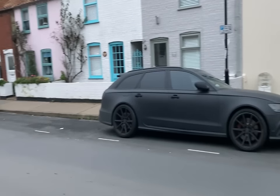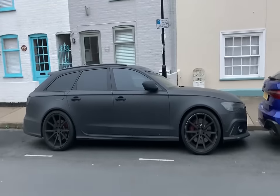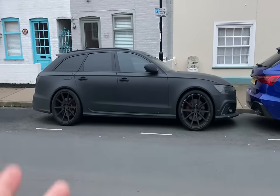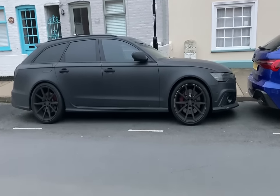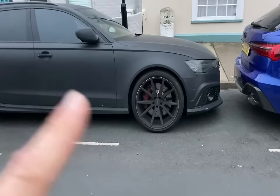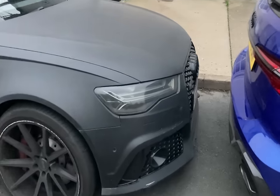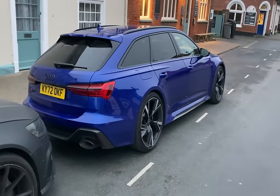Well guys, I'm back in Aldborough and you normally see some interesting cars here, but down the bottom of the high street I saw this very matte C7 RS6. I thought it was an RS3 or something when I saw it, because it looks so small and it's so dull. It's dirty as well. It's got some Vossen wheels on it that don't look particularly massive. It looks pretty well used, but it's kind of the complete antithesis to my very bright blue C8.